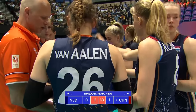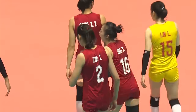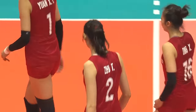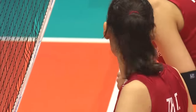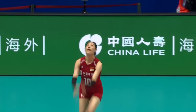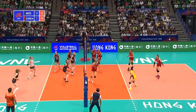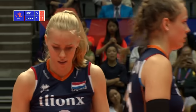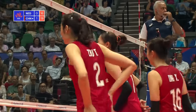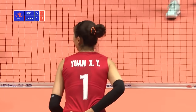Okay, fair enough. Don't block the line. Block cross court. Try and get some hands on it. They've snuck a 2-point lead in this second set, the Chinese, after Netherlands were fighting, battling on China's serve. Oh, blocked by China. Creeping towards that 20 mark and ever nearer to the 25 points needed to win a set.